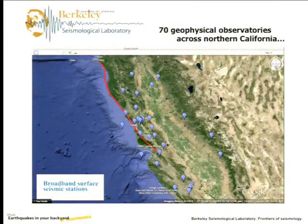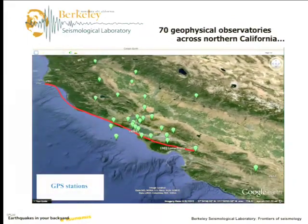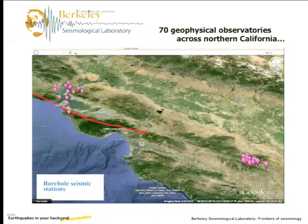But okay, so these blue dots are broadband surface seismic stations. We'll talk about broadband in a moment. That's a particular type of station. Another thing that we operate, GPS stations. These green dots are all GPS. And then the third main type of instrument that we operate is called a borehole seismic station. So that's a seismometer that's deep within a hole drilled into bedrock. And that's what these pink dots are.